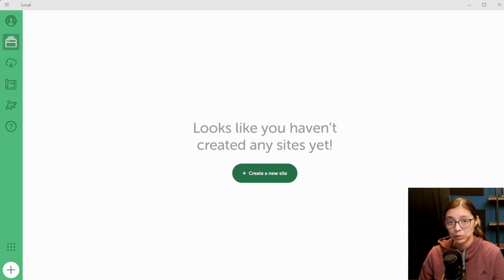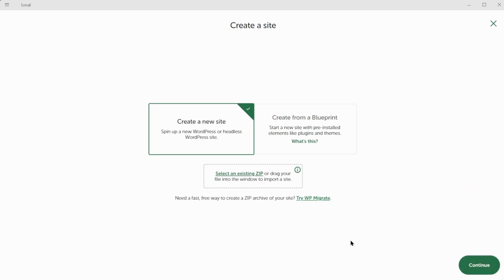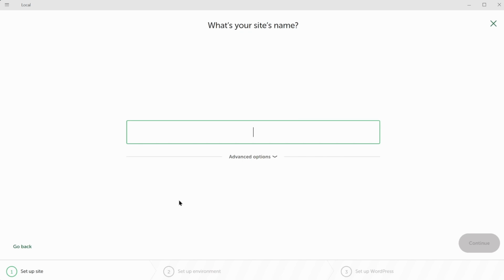So once you have Local downloaded and you've installed it, when you run Local, you should see something like this. And if you don't have any sites yet, it's going to tell you that you need to create a site. So let's create a new site. And what I'm going to do is just create a new site, spin up a new WordPress or headless WordPress site. And then there's a little continue button here. And then we need to give our site a name. So I'm going to say Coder Blog.